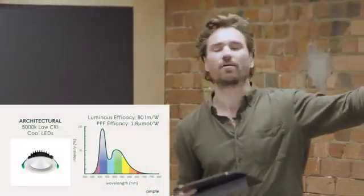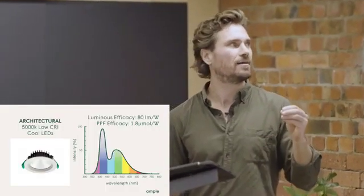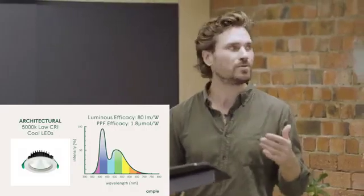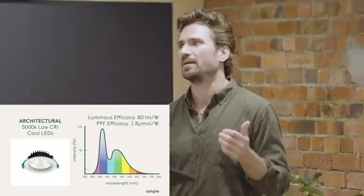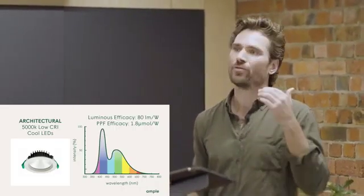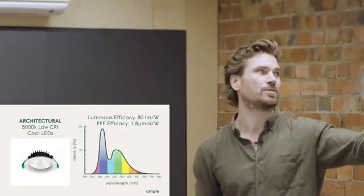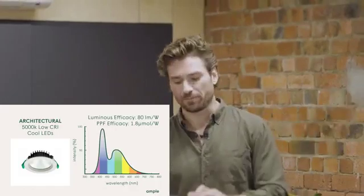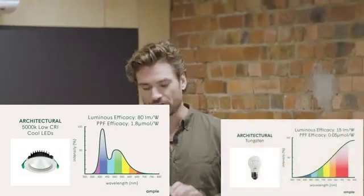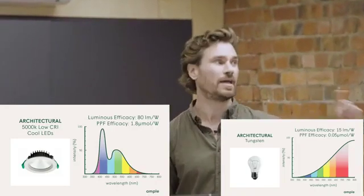Next, you have your standard cool white LED. And I've said low CRI. So low CRI is its ability to reproduce color as close to daylight as possible. Most architectural lights aren't interested in replicating colors at such a high degree of accuracy. Therefore, the actual chips themselves can be a lot cheaper. So here's the spectral distribution of a cool white LED. You'll notice compared to our tungsten lamp, the luminous efficiency has gone up a fair bit. They're really efficient at converting energy to light.